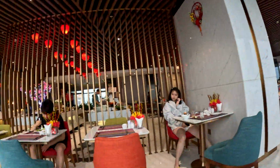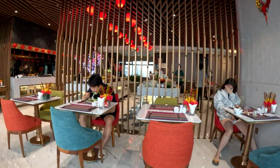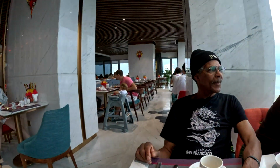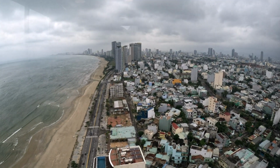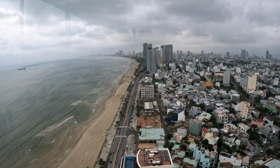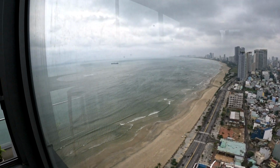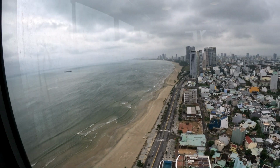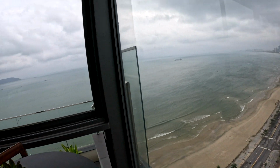Beautiful view. This is a beautiful place to just sit and relax at the hotel all day. That's what we're going to be doing pretty much. The beach is beautiful, though it's a bit overdeveloped, too many hotels. See how long the beach is? It's about 15 miles. And at night, I got some pictures with the city lights. It's beautiful. You've got to come up here at night when all the lights are on. Tonight, okay?